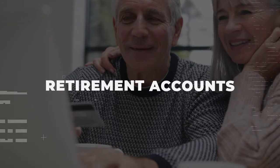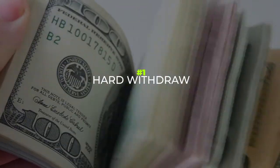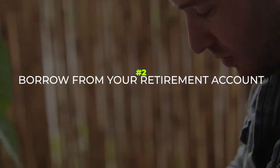And then there are retirement accounts. Depending on your plan, some plans will allow you to do either an early withdrawal or borrow against your retirement. And there are a few different ways you can use the money from your retirement account towards a down payment. Number one is a hard withdrawal. Now keep in mind that if you're under the age of retirement for your plan, then you will be subject to a 10% penalty for early withdrawal, and you'll be subject to income tax based on the amount that you pulled from.